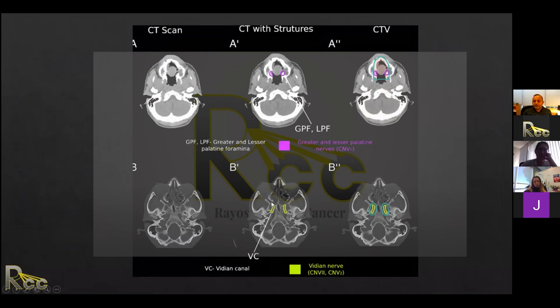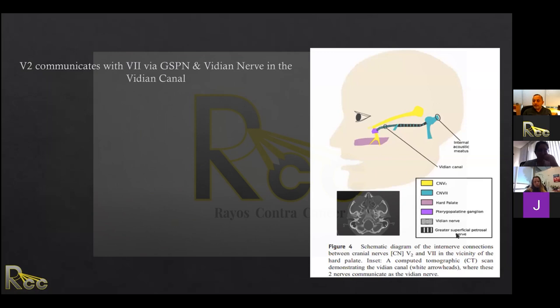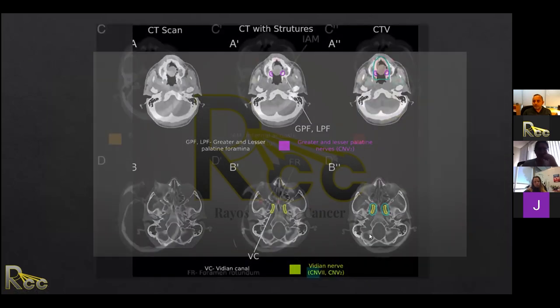So here's, as I was showing you, the pterygopalatine fossa, foramen ovale, I mean, sorry, foramen rotundum, and the vidian canal right here. So this is where these tumors connect. So you have to make sure that you cover the vidian canal to basically cover that connection between the facial nerve and the maxillary branch at the greater superficial petrosal nerve in these patients.